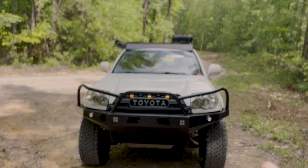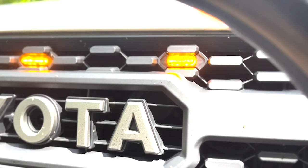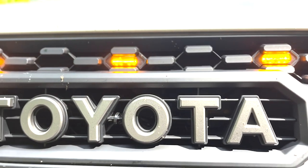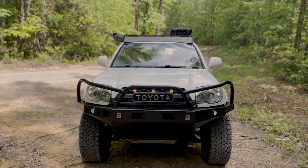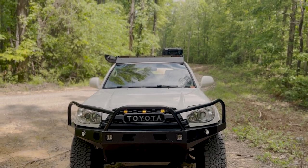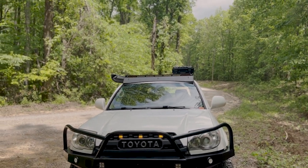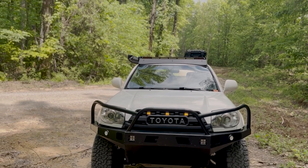Next would be the typical grill that everyone swaps out, I guess they call it the TRD Pro style grill, with the Raptor lights. I've got the amber Raptor lights. Those are wired into the DRL fuse as well, so they're always on when the truck's on, and they go off when the truck is off, basically. I tried to make it really, really easy.